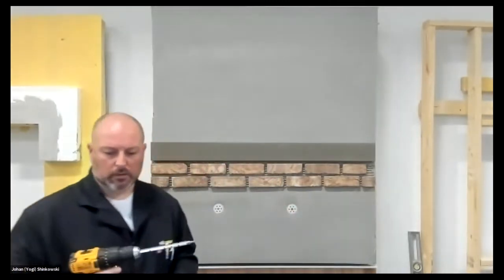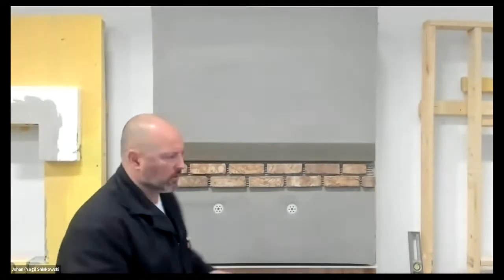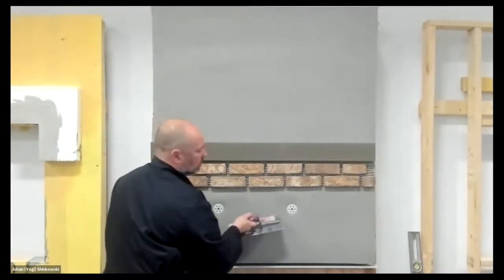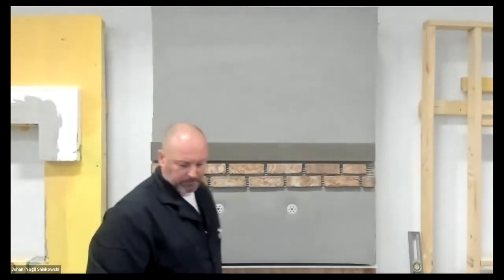16 inches apart as well. That part is done. You can check it if you want with the flat side of your trowel. Make sure it's not sticking out too much. That one's good. That one's for later.